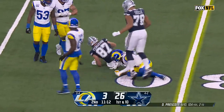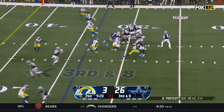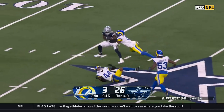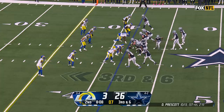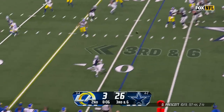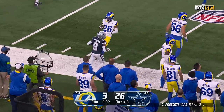Get it back to Ferguson with a touchdown earlier, and Jake Ferguson works his way out. Here we go. Rams come with two blitzers. Prescott against it. Oh, Lamb, great catch. In stride. First down and more. Third down. Dowdle picks up the blitz. Come back to Turpin, who walks for a first down with a little Deion Sanders step.